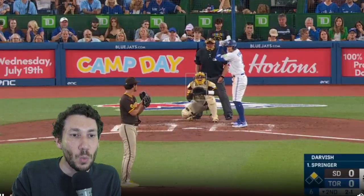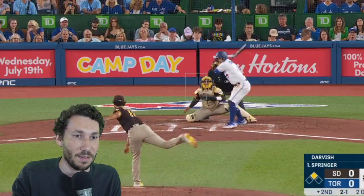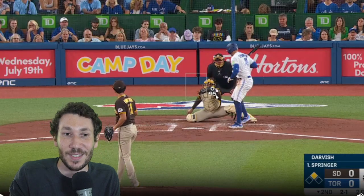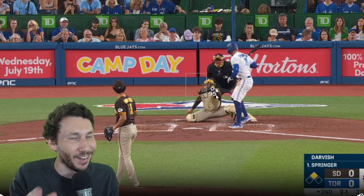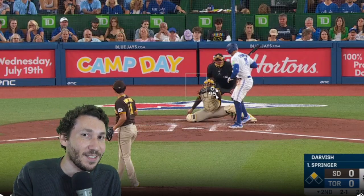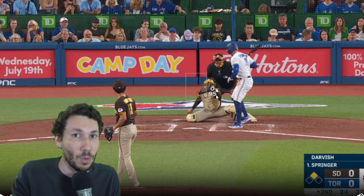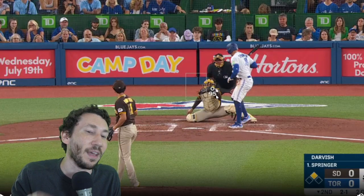Okay. At 2-1, I love this. That's a sinker that moves a ton. And it doesn't get the swing from Springer because Springer's a really good hitter. Generally, it does. And the result of that would not be a whiff. It would be either a foul ball to 2-2 or it would be a grounder to third and you're out of the inning. I love it.